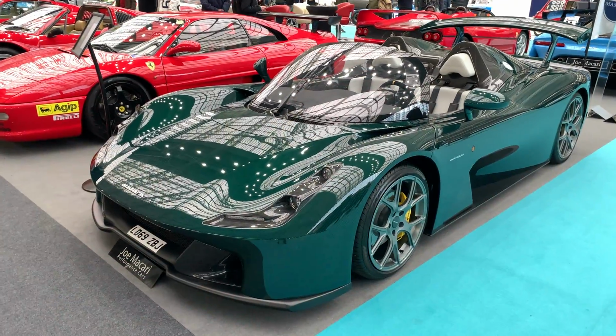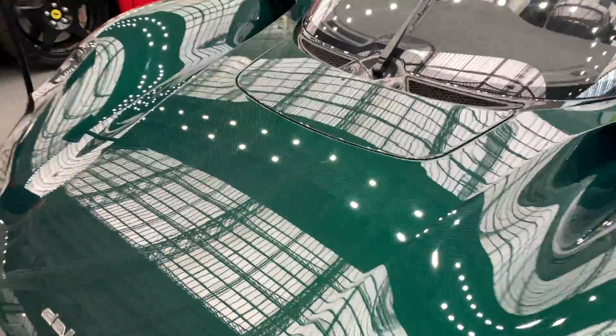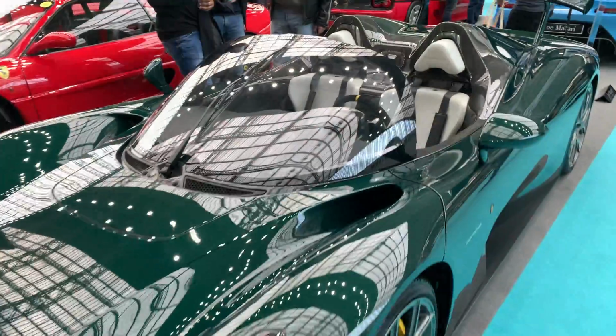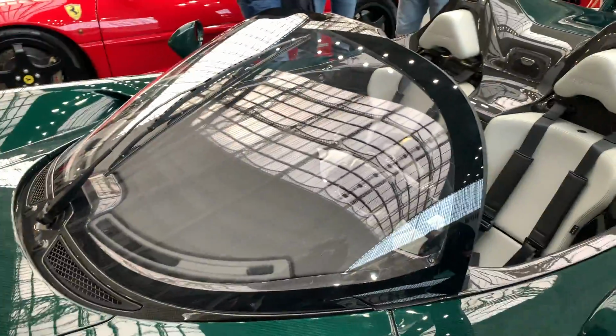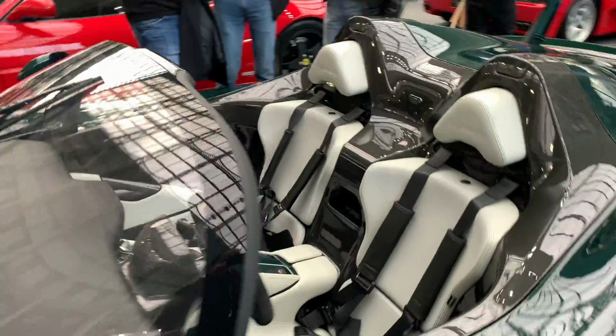Here we have a Dallara Stradale, a track-focused car finished in a stunning green carbon weave. Here's the close-up. Dallara are famous for producing race cars, including Haas's Formula 1 car, and this is a track car which is road legal.